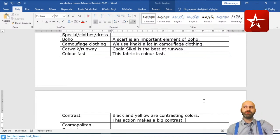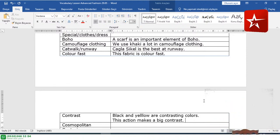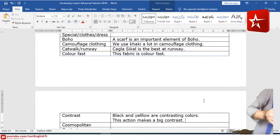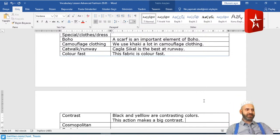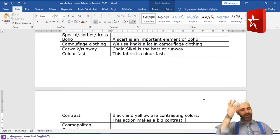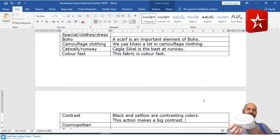If we are talking about fashion, I will show you something. Can you wait just a minute, guys? I have just remembered about it. This hat. This is not cosmopolitan, okay? I cannot wear this hat everywhere because it is very local and traditional for one country. I bought this one in Egypt. I guess this is Egyptian.